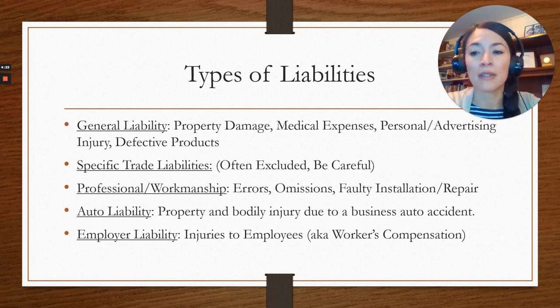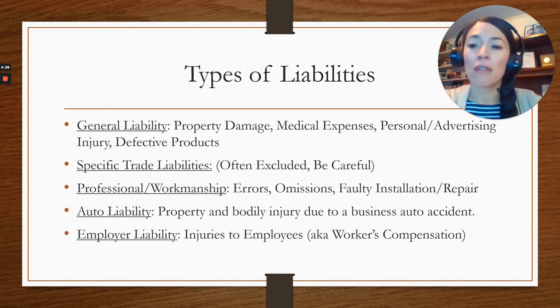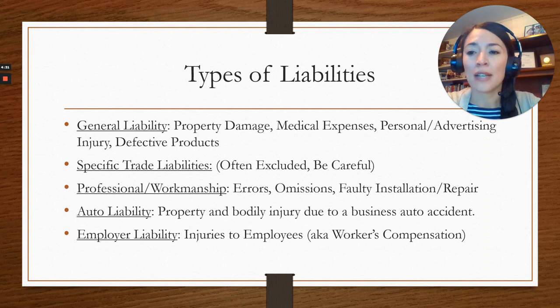And employer liability is also an important one. This is also known as workers' compensation. And it's a separate coverage from what's generally known as general liability insurance. But it's really important also to look at. I'll link a video that we have on workers' compensation to this video.